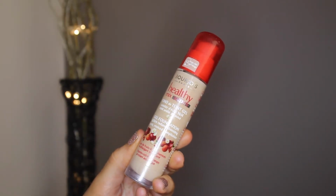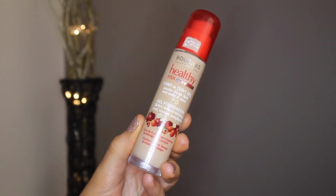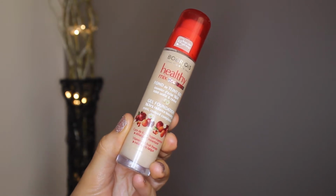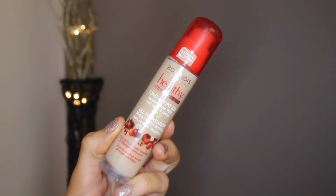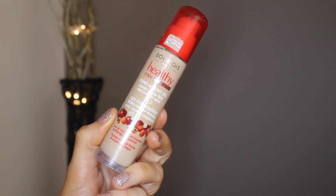Then I'm going in with the Bourjois Healthy Mix Serum Foundation. Again, this is going to give you a beautiful dewy complexion. It's a really nice foundation. It's not quite as affordable in Australia as it will be in other countries, but you know, it's still from Priceline.